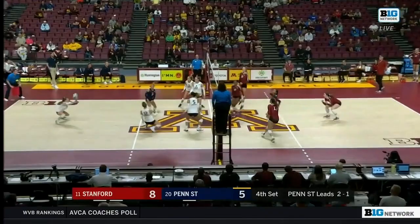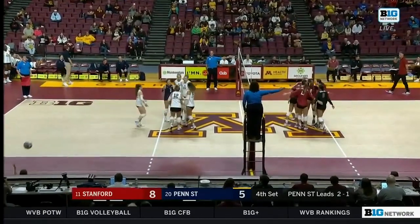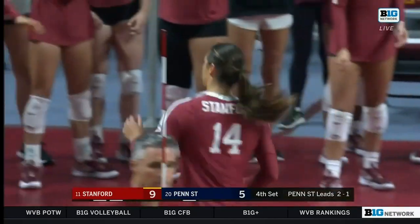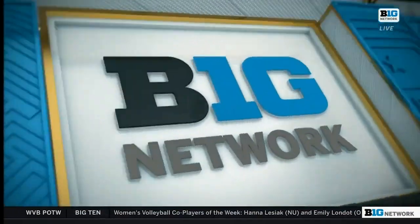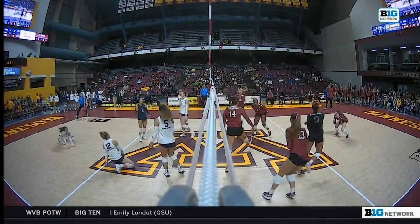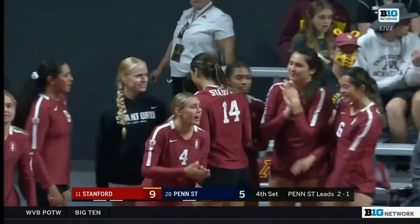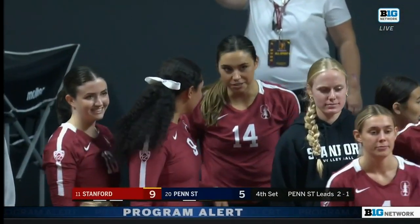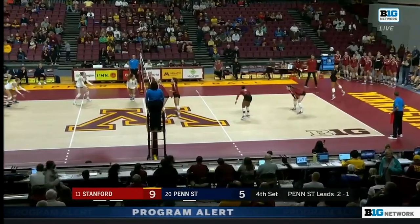Yes is across the back. Bounce town for Stanford. Such an impressive set by setter Cami Mino, reaching up with one hand to grab this ball, and Vicini putting it down. Really impressive move by Cami Mino. Undersized middle, but Vicini is in the right place at the right time every time.